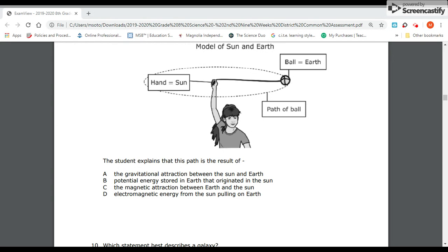A, the gravitational attraction between the Sun and Earth. B, potential energy stored in Earth that originated in the Sun. C, the magnetic attraction between Earth and the Sun. Or D, electromagnetic energy from the Sun pulling on Earth.